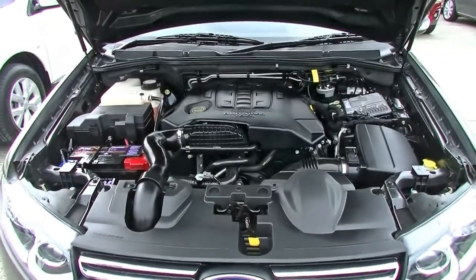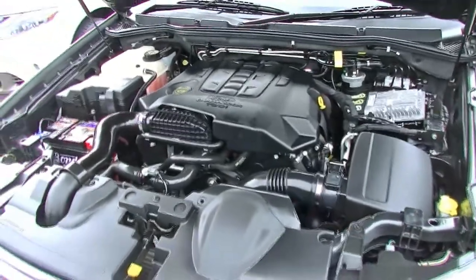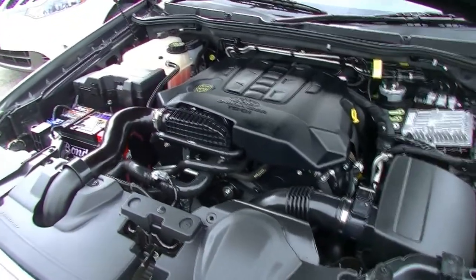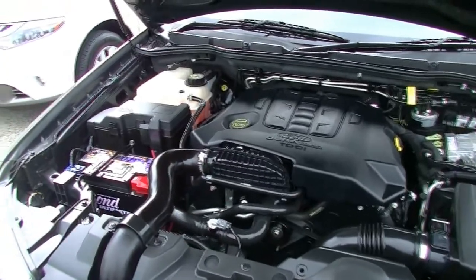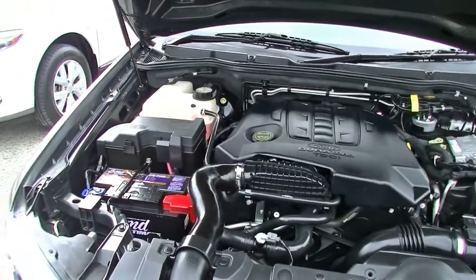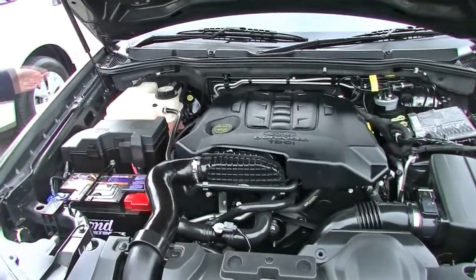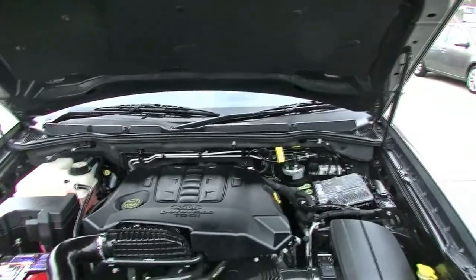Alright, taking a look under the bonnet now. This car has only done 87,704 kilometres, 6-cylinder, 2.7 litre turbo diesel. It's going to produce approximately 140 kilowatts of power and 440 newton metres of torque, 6-speed auto. Towing capacity is roughly 2,700 kilos. It's got a 5-star ANCAP safety rating with 5 airbags as well. And another thing I love to point out on cars is when they have the gas struts, it makes it 10 times easier to open the bonnet as well.